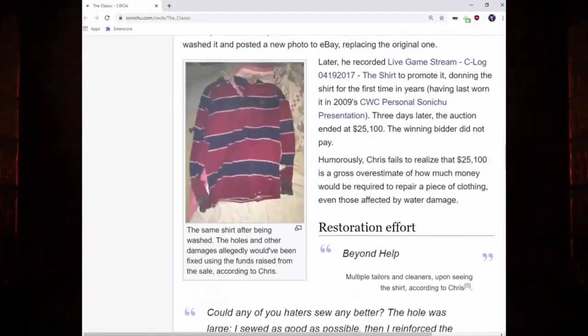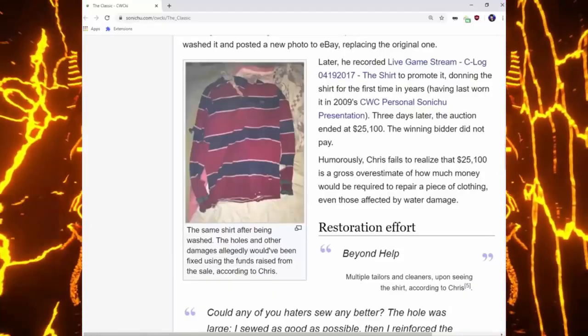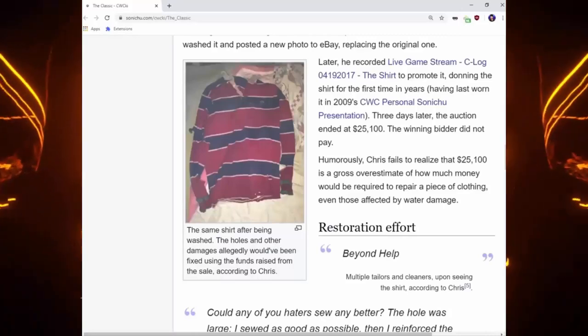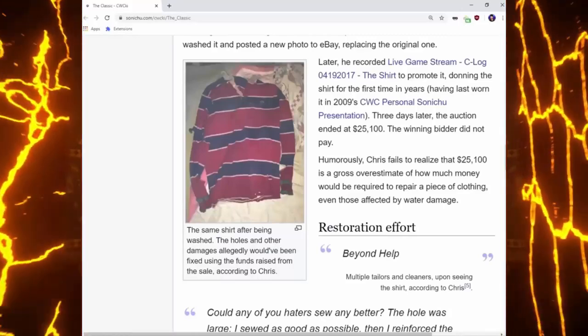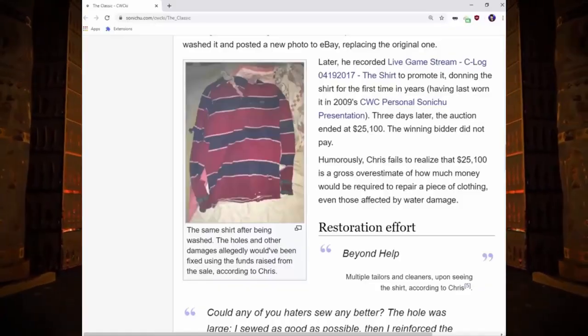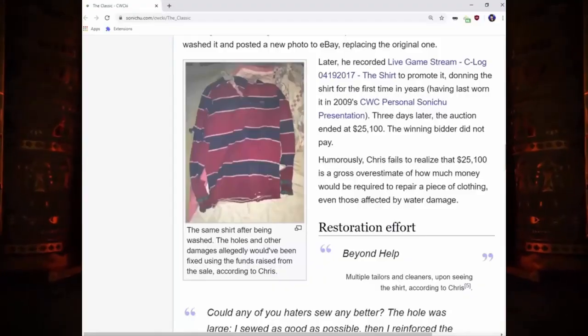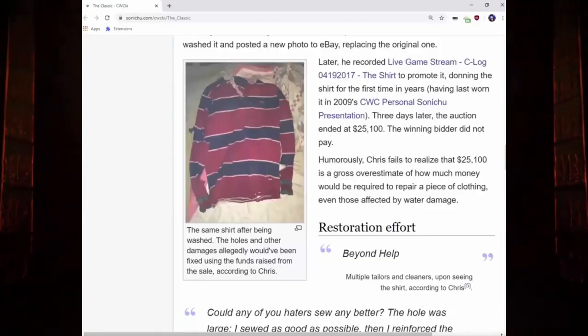Later, he recorded a live game stream, whatever numbers those are, wearing the shirt to promote it. Donning the shirt for the first time in years. I wouldn't have worn that thing. Having last worn it in 2009's quick personal Sonichu presentation. 3 days later, the auction ended at $25,100. The winning bidder did not pay.